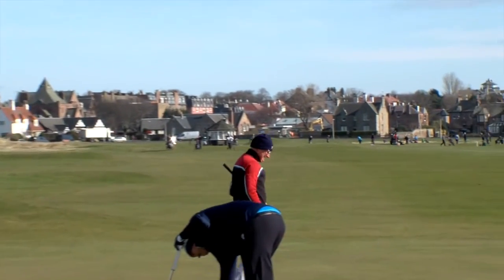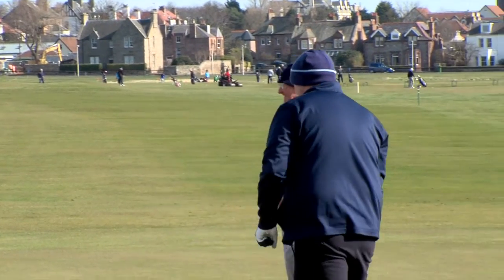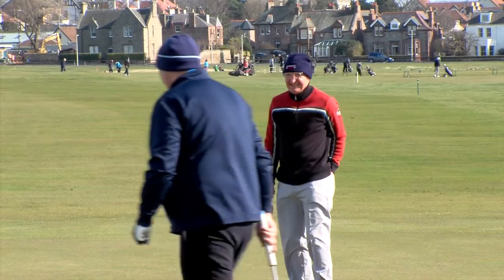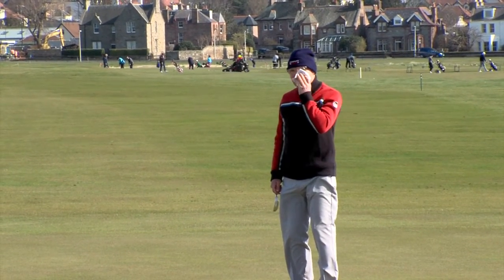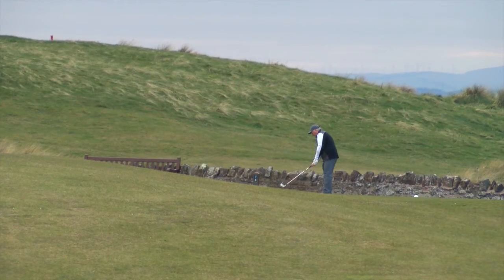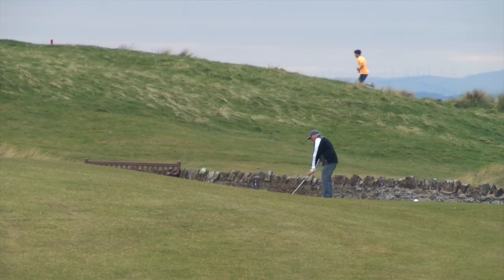And he's trying to keep it together. He's trying not to get too excited. The grin has come out, but it's all getting to him. Actually, he's getting very, very emotional about it. And you can't really see from here, but he's crying. Yes, he's so emotional, he's crying. But it's all about celebrations, and you have to celebrate when you make an achievement.